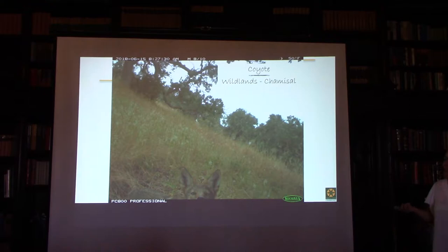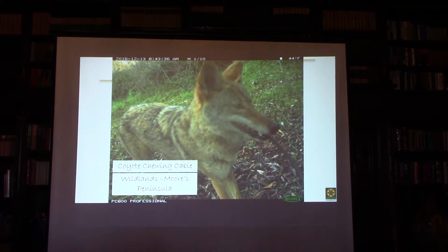They're also very curious about things around them. So this is the cable that is holding the camera on the tree. And he's trying to figure out if it's edible, and if not, maybe he can take it home for the kids to play with, you know? So.